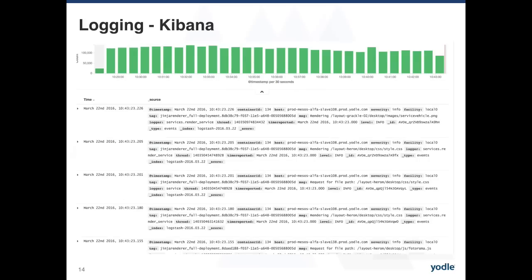Next is Kibana, or logging. Goes right along with that. So I'm going to make a confession right here. Kibana is what we're using for logging. We just rolled this out and I have not used it very much, so I am very unfamiliar with it. I played around with it a little bit and it seems really cool. It does a lot of stuff that I don't know yet.